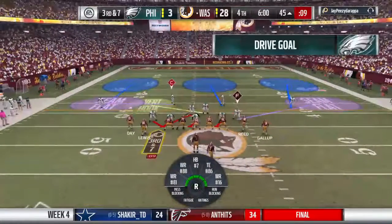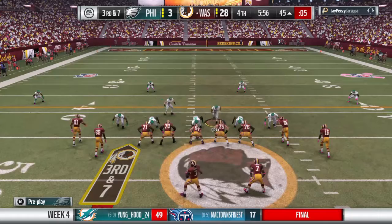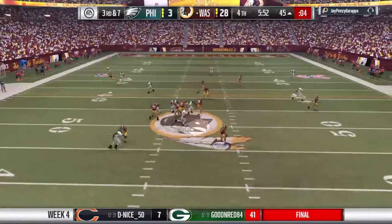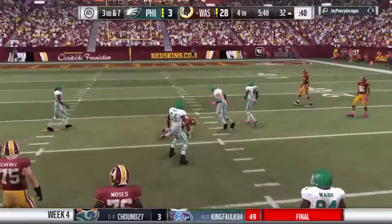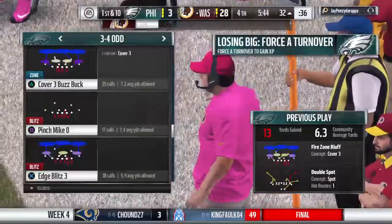This is 3rd down. All right, here we go. No. Check. Patriot. Now a shotgun snap as they'll look to throw. Flush to his right. Got a man. That's complete. And he gets it to the 32. Good enough for a first down.